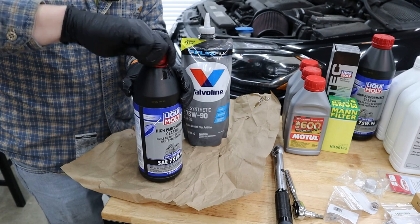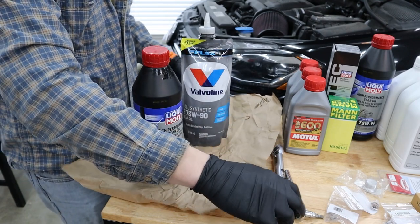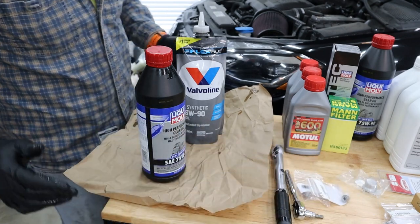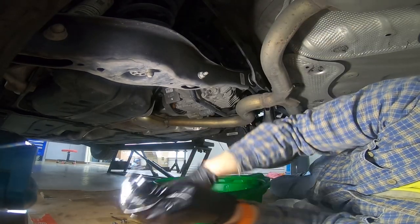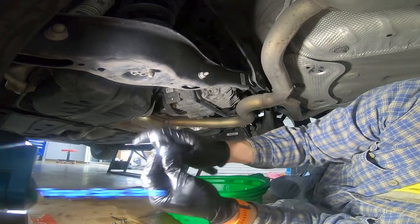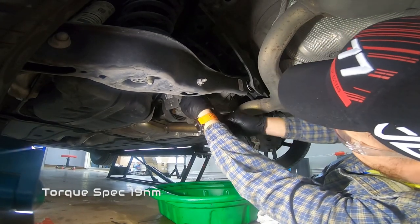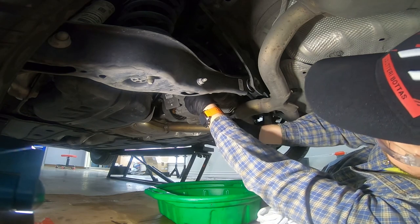And I'm gonna attempt to go under the car for the rear differential with everything I need, which is a 5mm, my torque wrench, that's the 19 newton meters, and 2 new drain fill plugs. So as I mentioned before, the drain plug gets torqued to 19 newton meters. Having a quarter inch torque wrench is actually super handy for cases like this where you need to torque something in a tight space.